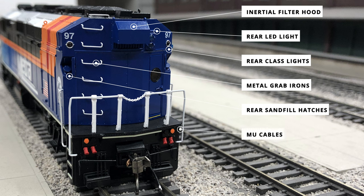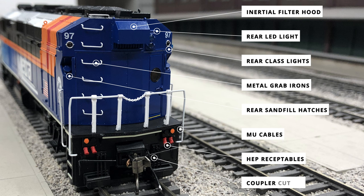Just below the sill is more of the standard rear locomotive details. Locomotive communication cable receptacles for MUing locomotives are by the anti-climber with the black and orange receptacles. HEP, which provides the 480 volt power to the commuter cars, are in the red cable connectors. All the power receptacles are molded into the chassis but are nicely done. The separately applied coupler cut bar is just below the power receptacles and is molded in all plastic. Similar to the cut bar on the locomotive, air hoses molded into the plastic are separately applied on the end sill.